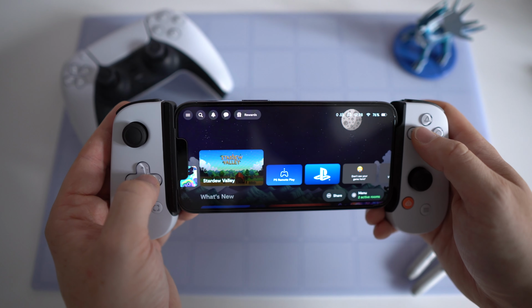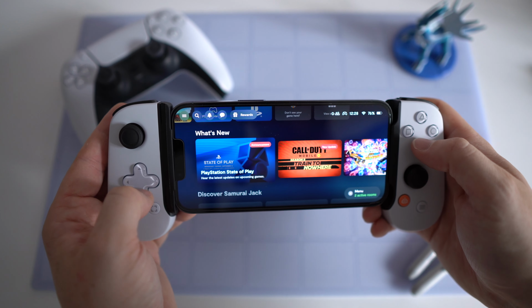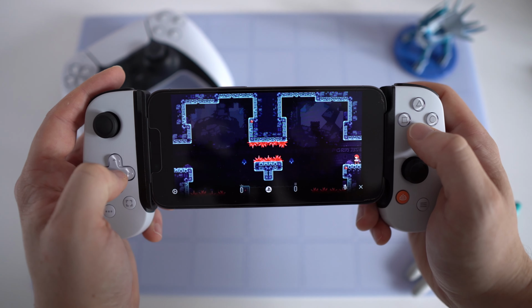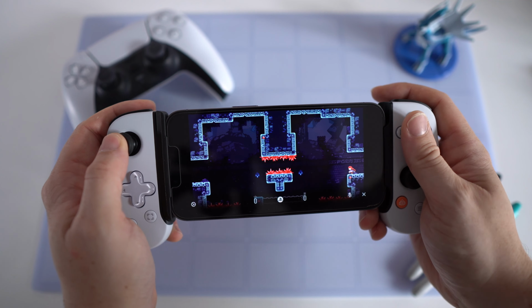my PlayStation Remote Play app and makes my game library feel like it's very unified. When it comes down to it, the iPhone screen is a little bit too small for, you know, your big AAA titles, but for a 2D platformer like Celeste, it really feels like a very premium gaming device, and I've loved playing with it. I am going to release a full video on the Backbone very soon though, so watch this space.